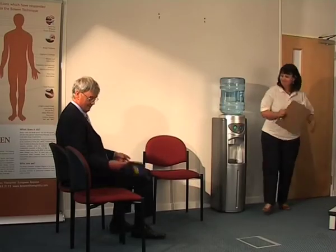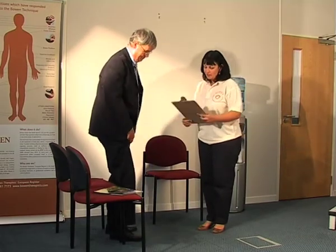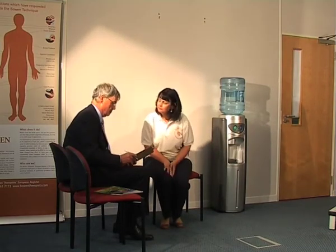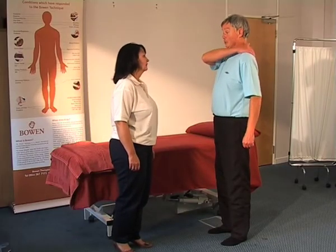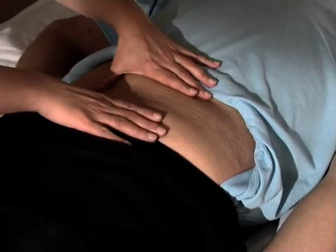Before the first treatment, the therapist will talk to the client for a while to help understand the problems that are being experienced and will make detailed notes. These are updated after every session to keep track of the effectiveness of the treatment. Treatment is very simple. Apart from wearing loose clothing, the client doesn't need to prepare in any other way.